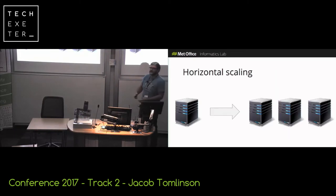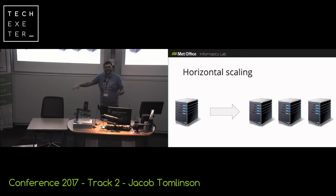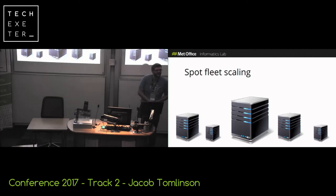You then have horizontal scaling, which is I've got one machine and I want it to be faster, so I'm going to get more machines and they're all going to be the same and that's fine, but I'm going to scale that way. Whereas scaling with a spot fleet is more like this, right? You're going to get some small, some big, a higgledy-piggledy mess of stuff, and you need, really, for your application to use all of each one, right?